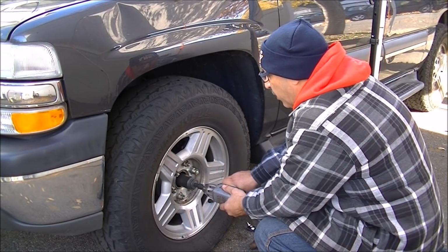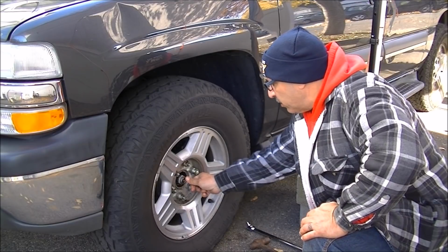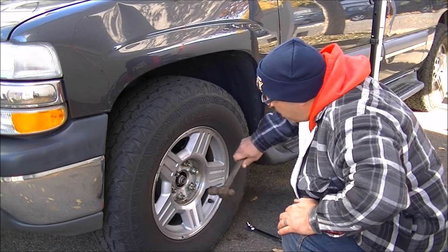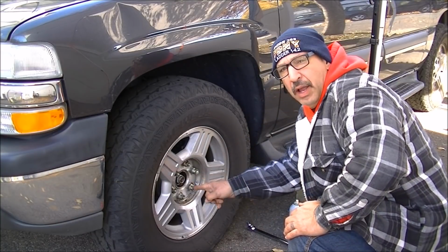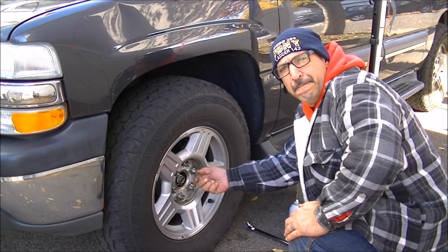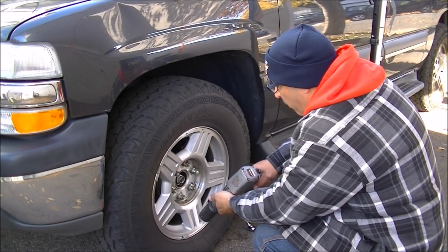What I did neglect to say, before you take it all the way off and you get it to the point where the nut is to the edge of the threaded shaft, what you want to do is grab a hammer and give it a whack so that it pops in. The reason I did that is because that shaft coming through sometimes corrodes to the back of the hub bearing, and when you go to pull that axle shaft out, sometimes they're stuck. So give it a little tap here, and then we'll get the nut the rest of the way off, hopefully with the impact.